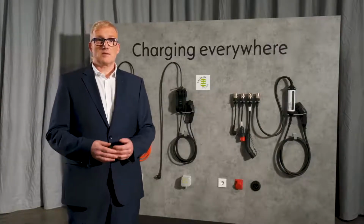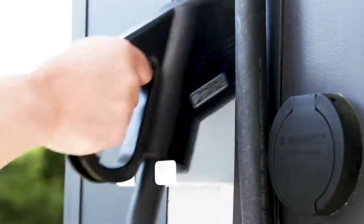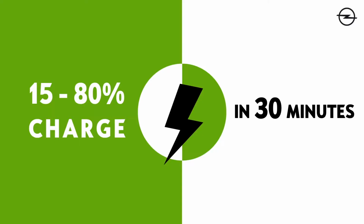For recharging the battery, many solutions are available, from single-phase to three-phase AC up to high-power DC. AC, DC, the Mokka really rocks. Fast charging ability is a standard feature in the new Mokka. It can be plugged into a 100 kilowatt DC charger, and its battery can go to 80% charge in just 30 minutes.